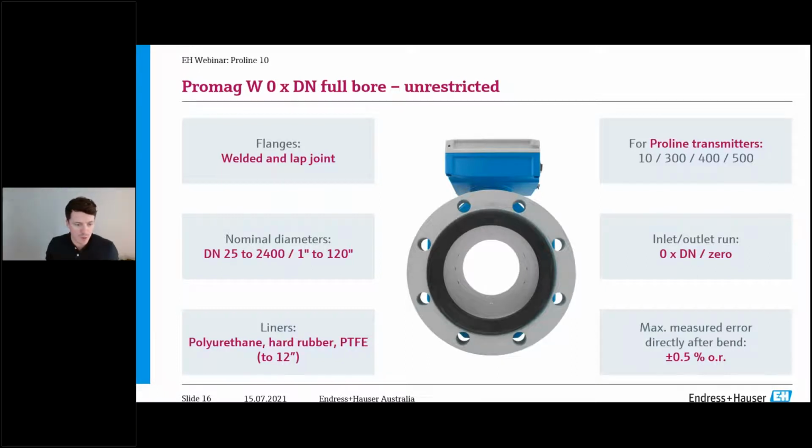Liner wise, we can do all your standard liners, polyurethane, hard rubber, most common for water and wastewater. I'd say 95% of the applications are this. We can cover those standard liners with the Promag W10 new series. Next slide, please, Taylor.